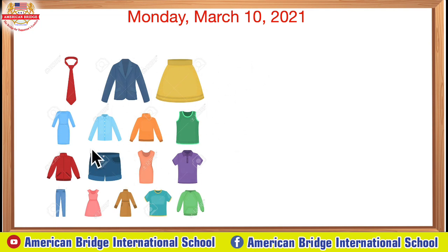Yes, this is clothes. Okay, clothes. So we have tie, we have skirt, we have shirt, we have pants, we have shorts, we have jacket, or dress, something like that. So all of this we call clothes. Okay, clothes. There are many kinds of clothes. Okay, good job, everyone. So can you spell clothes?